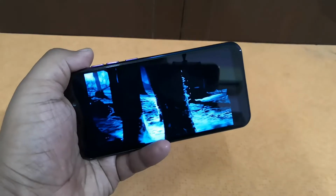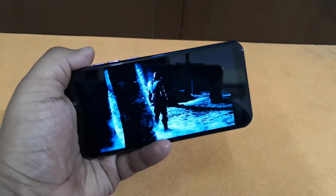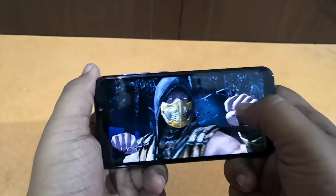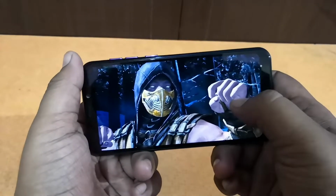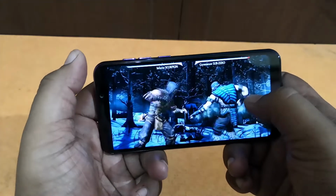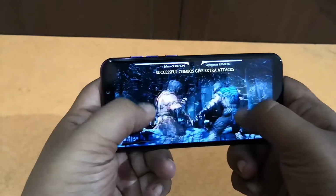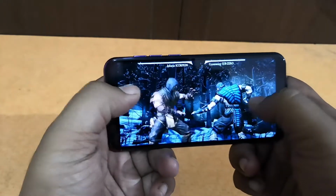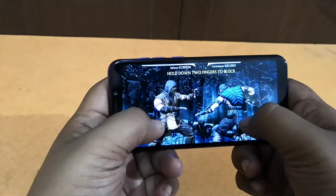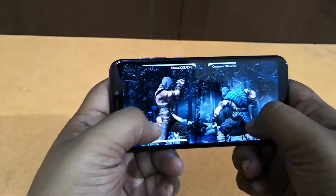So the next game on our list is the Mortal Kombat X, and this is a pretty graphic-intensive game. You can see this heavy game also plays well enough on this smartphone, and the graphic also looks pretty good. So the gameplay is pretty decent here on the heavy end games.